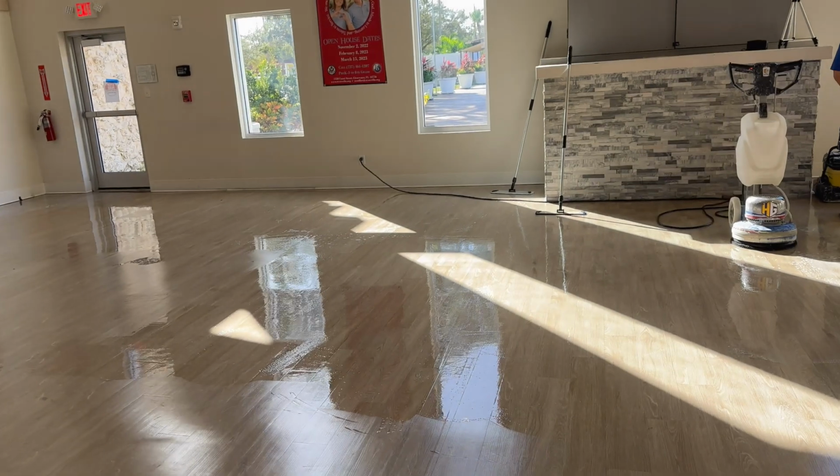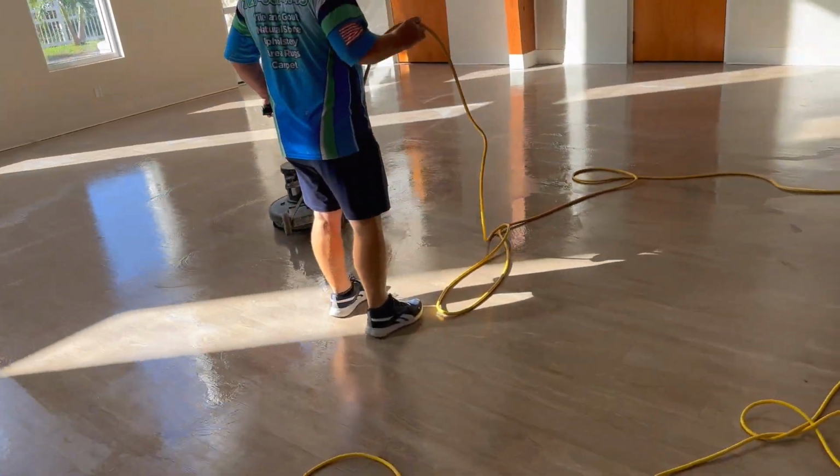I know you all love a good strip and wax job, so we don't do too many of them, so I figured I'd film this one today. We got Becky and Bill coming to help out today. Shay's outside loading everything in here. Without further ado, this could be a big one. Let's get to work.